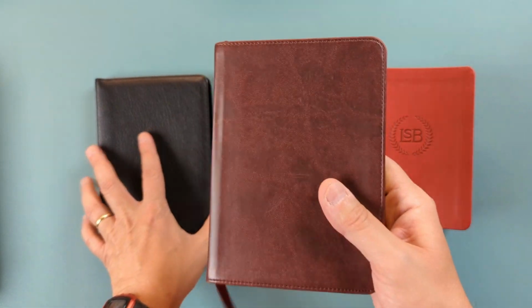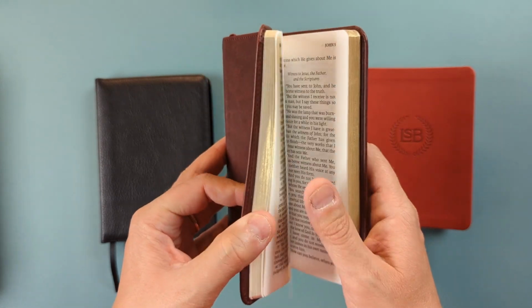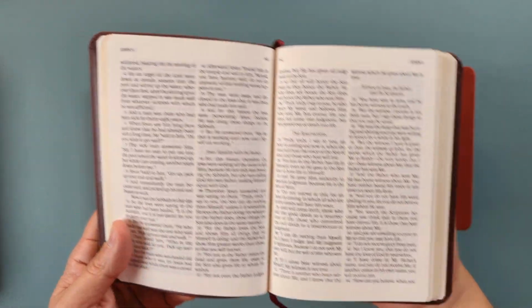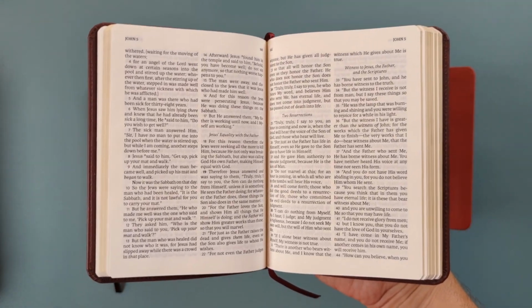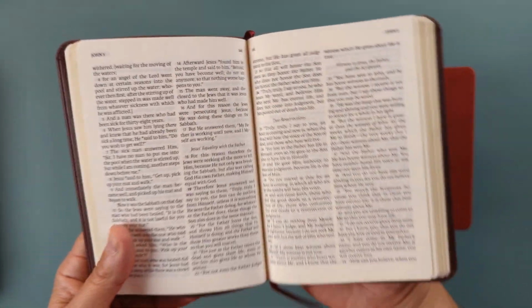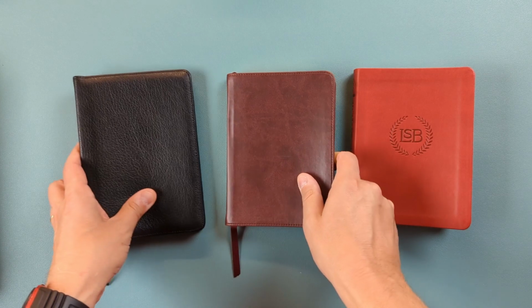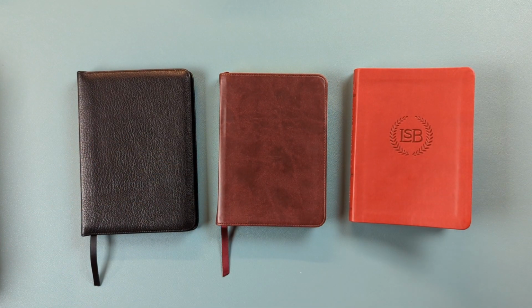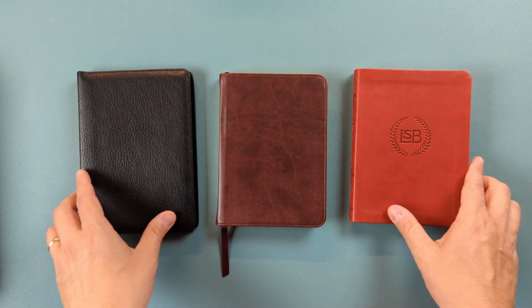But if you do like that more hardback feel, I think that cowhide one that I had before, as well as this faux leather, both from the Netherlands, are more that hardback feel, which can also be nice. That has its advantages too, nice firm feel to it. So those are some different options, and I really like the variety that 316 Publishing is making available. It's really good for different price points, different levels of affordability for people that are looking to buy these Bibles, but also for different uses.